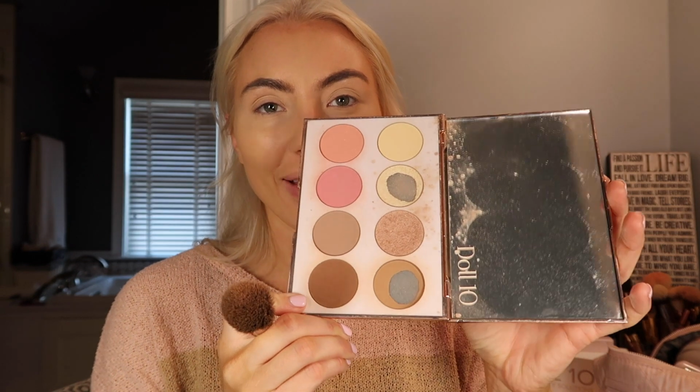All right, next up, you're gonna laugh, but I have to show you this. Here's how much I love this palette. This is the Doll Skin Complexion Enhancing Palette. This is just everything in one easy step.